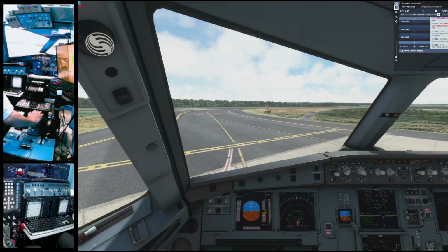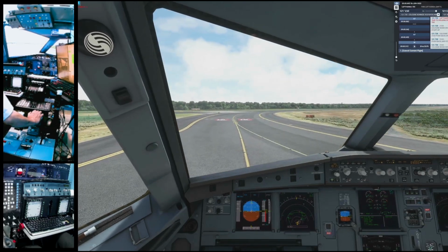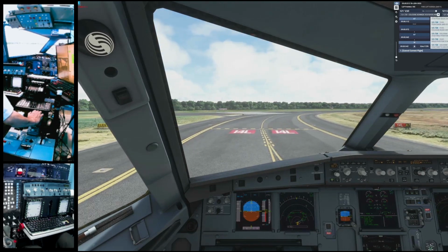So over there is a red line, but we kind of have to get across it first, or probably the wheel touching the line.